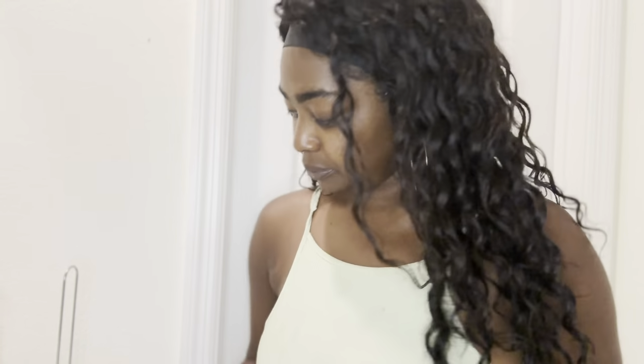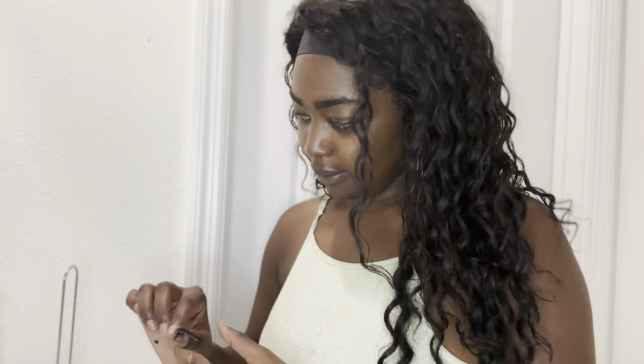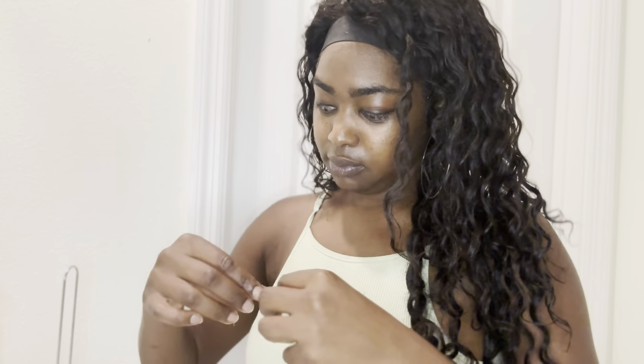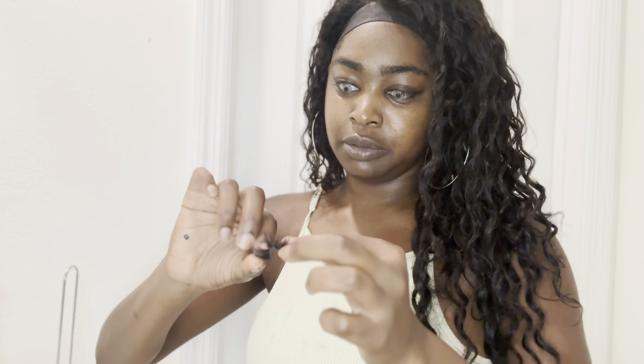This hair is from the Virgin Hair Temple. This is the Deep Wave collection. I literally just woke up and took my bonnet off and this is how we pulled up. Okay. Yeah, I'm not mad. I am not. Okay, let's go ahead and put this lash on.